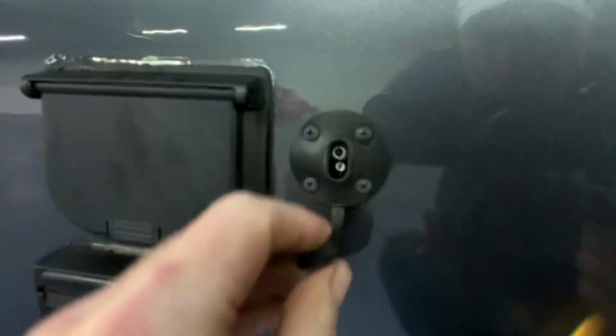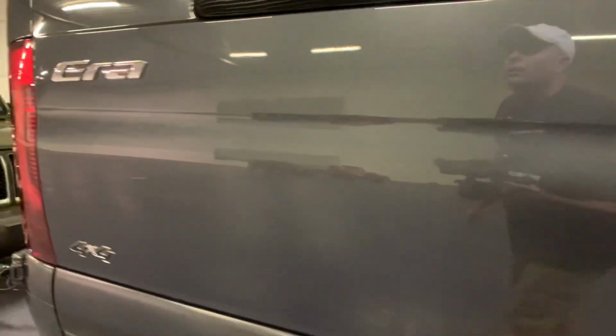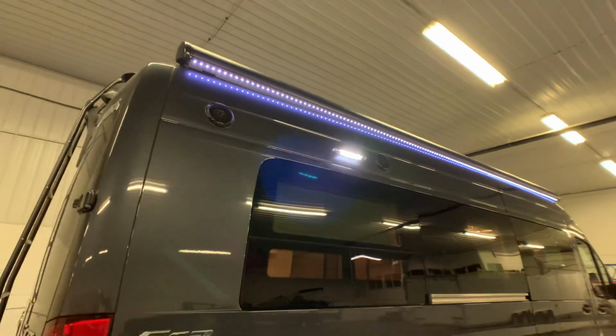Right here is going to be TV hookups, and you have a 12-volt hookup right there. This is if you want to hook up another solar panel. Put 110 hookups here. Stereo speakers there and there. Nice porch light on the front side. You also have one on the back side.